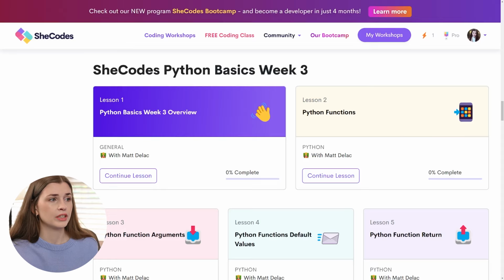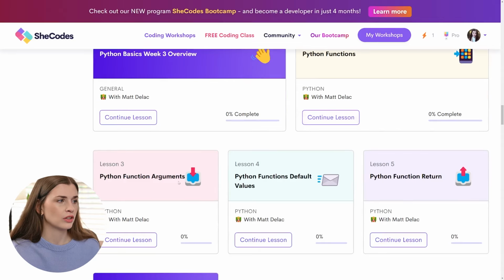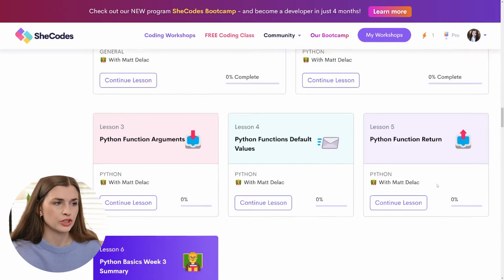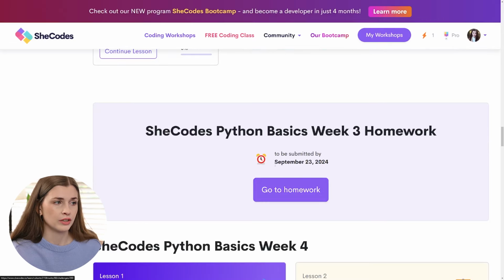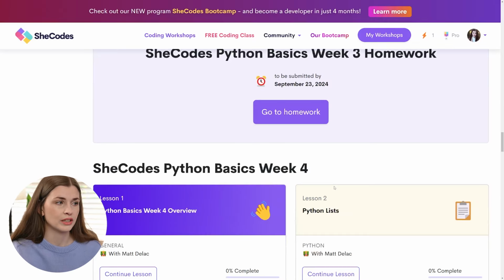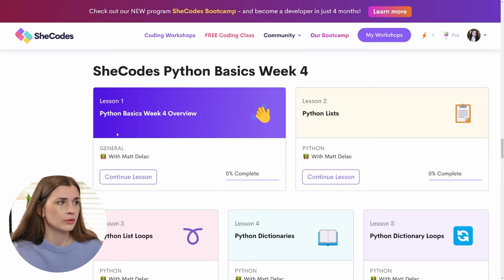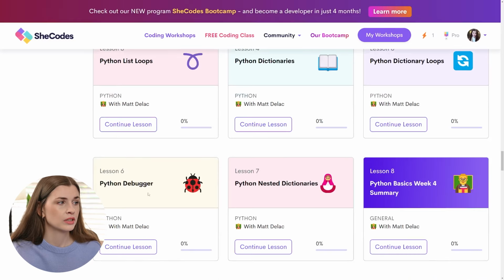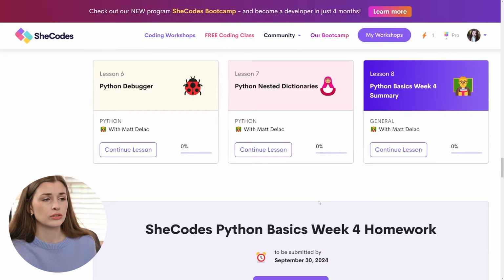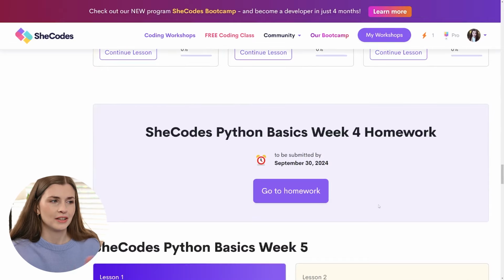And then week 3, it looks like we're getting into functions, arguments, values, returns, a little summary, and then we have our homework here. And I love that it has the date, because then I can time when I need to turn in my homework by, so I won't do huge plans that weekend. And then here we have week 4: Python lists, loops, dictionaries, dictionary loops, debuggers, nested dictionaries. It's starting to look a little bit more intense now. A little bit of homework.